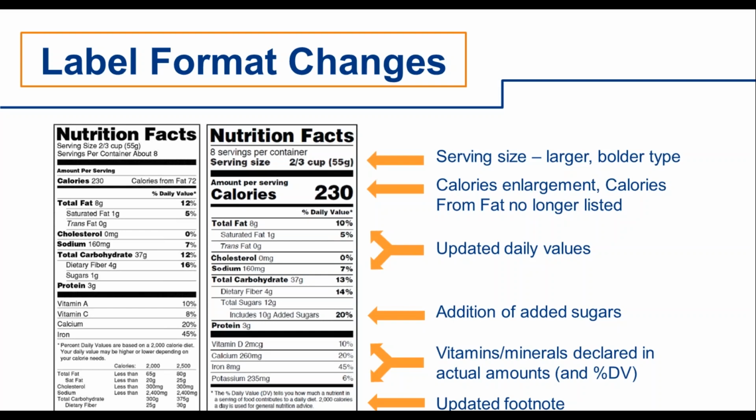So the nutrition label and all of the values that you're seeing are based on that serving size, not necessarily based on one package. So they have made it more prominent on the label, in a larger, bolder type, and things like that. Calories is also something that they've enlarged in order to make more prominent on the label.